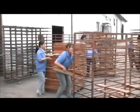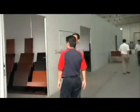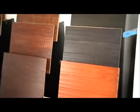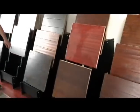These are the dry kilns and the conditioning rooms used at the end of the finishing process to make sure that your floors are completely and evenly kiln dried and conditioned. And from the final conditioning room, the flooring goes into the showroom where it's ready for you and your customer. See the many different colors, shapes, and sizes, scrapes, techniques, textures, making this flooring warm, inviting, and available to all.